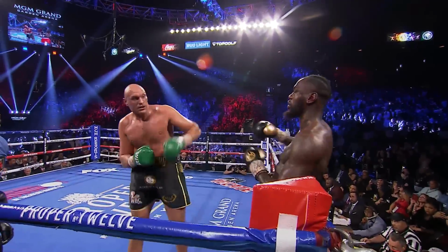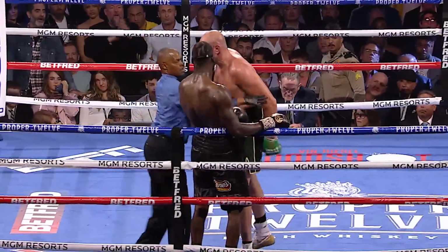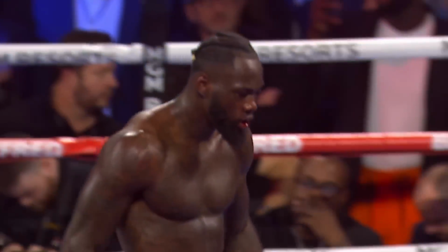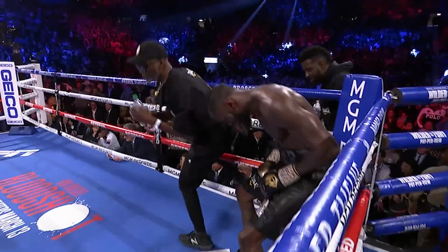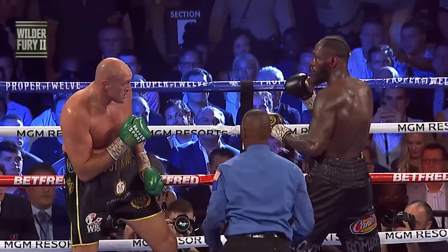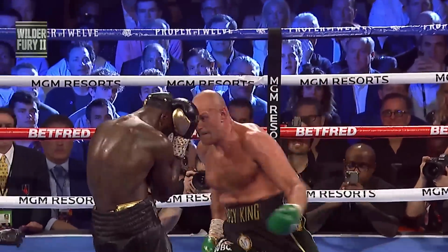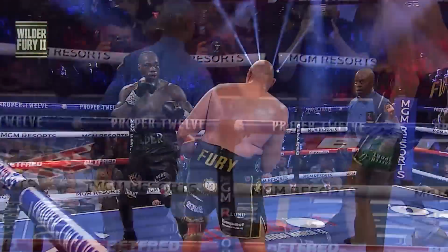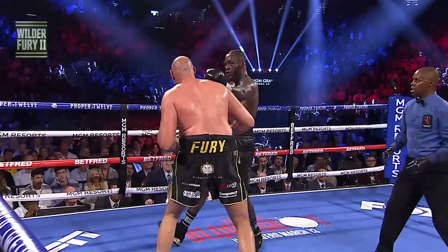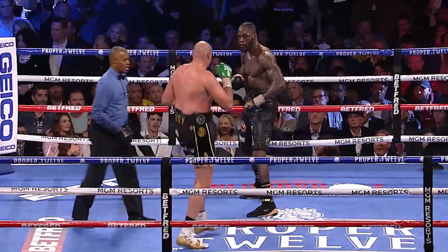Look at this rally to close out the round. All Fury, every which way, just dominating the WBC champ. And here Fury comes in again, and he's looking for the spot. Hits him to the body. Deontay was off balance there and still went down. Round number 6.